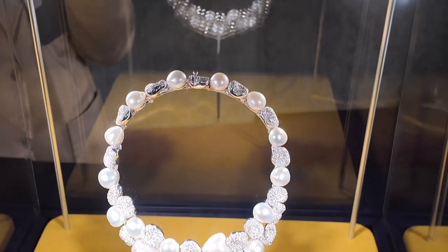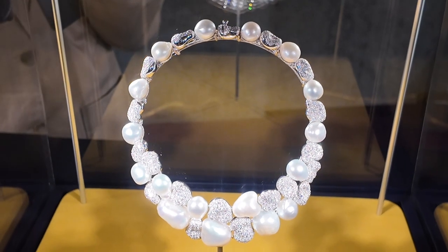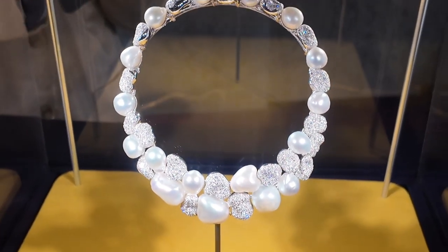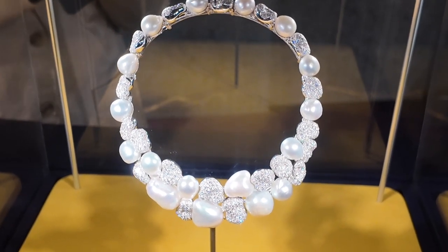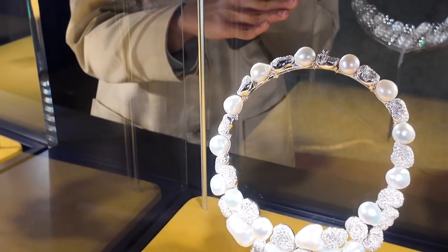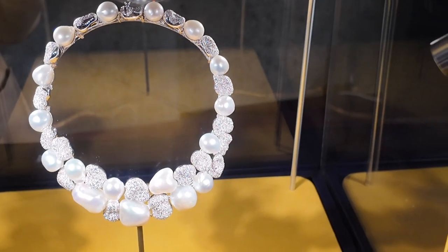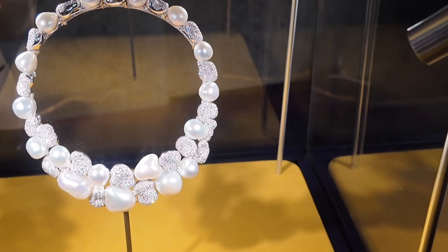And this one, she made an ocean sea inspired necklace. The pearls are cultured pearls in bar shape, and then the diamonds are set with platinum. So our collector's daughter, when she got married on her birthday, wore this as a necklace, paired with a wedding dress. So this one is also very elegant.